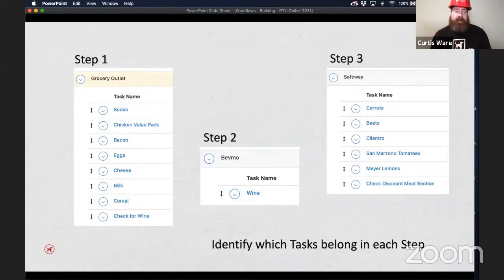Catherine and I, let's head to Grocery Outlet first. I got to get sodas. I got to get the chicken value pack. I just said don't buy the chicken, but sometimes the value pack is worth it. Bacon, eggs. Now, also on here, this is where it's kind of important. The best thing about Grocery Outlet, in all honesty, is their wine selection. It's different in every one, but the wine is so cheap. You can get a $25 bottle of wine for $3.99, and it's really what has saved me over these past 14 months. It's so cheap to get the wine, and sometimes it's really good wine. Again, inconsistent, but it's there.